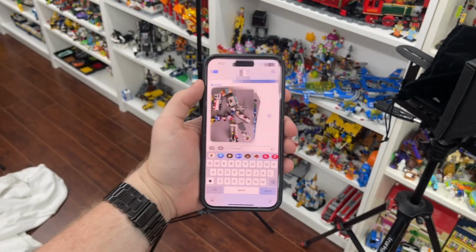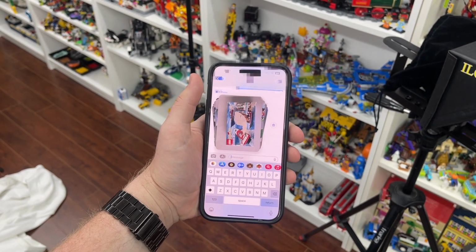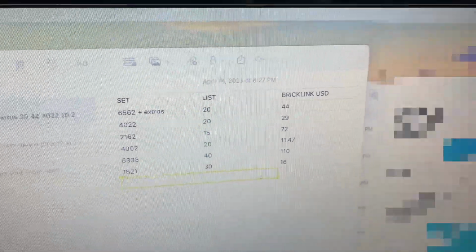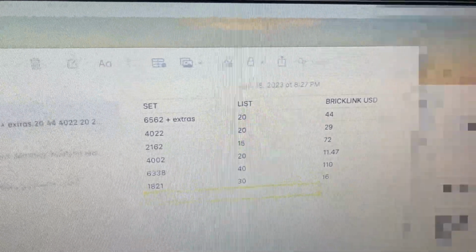All right, you guys, so I've been messaging the seller back and forth now. He sent me a bunch of pictures of the sets. It looks like a pretty good deal. I ran some numbers of what he was asking for on BrickLink, the set names, what he had it listed for, and what the BrickLink USD would be. So I worked out an offer with him, and I think I'm pretty comfortable with it, so I'm going to head to his place now and pick it up. All right, you guys, let's head there now, and hopefully I'm getting a good deal.